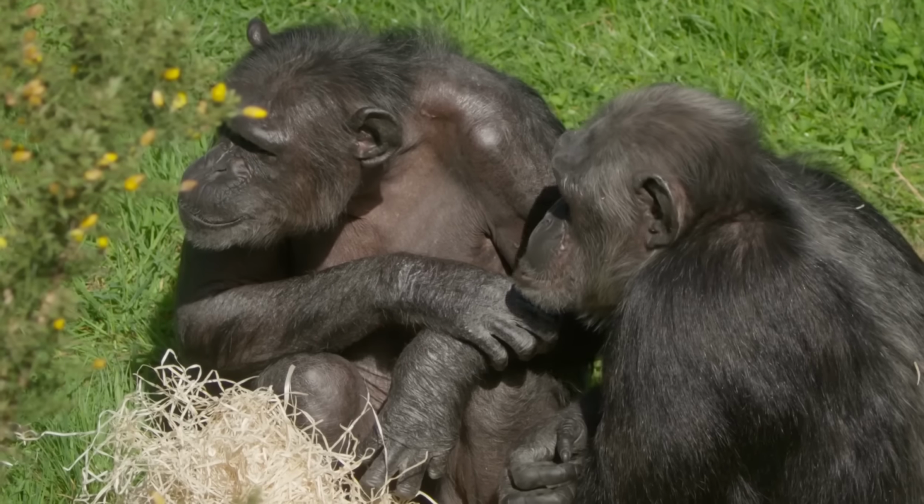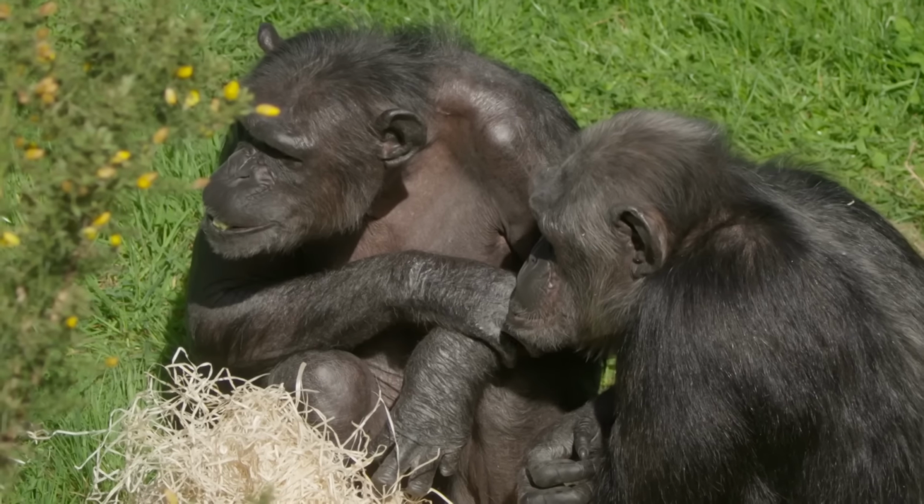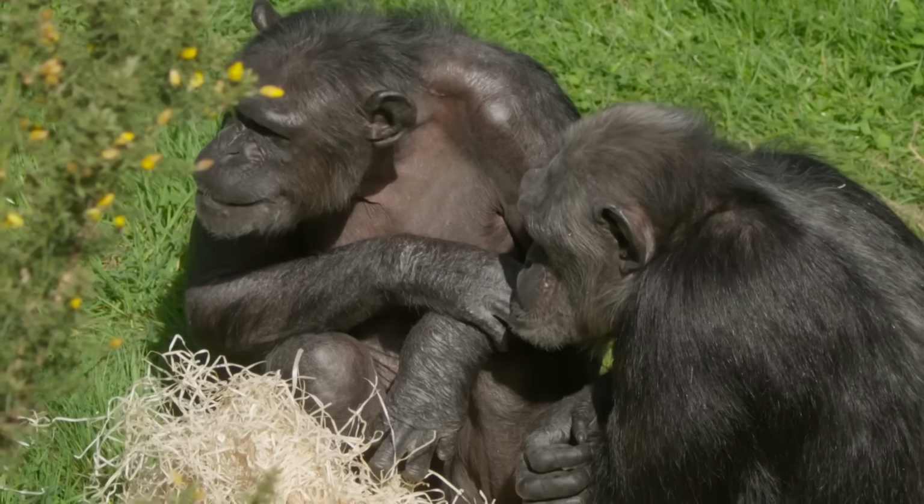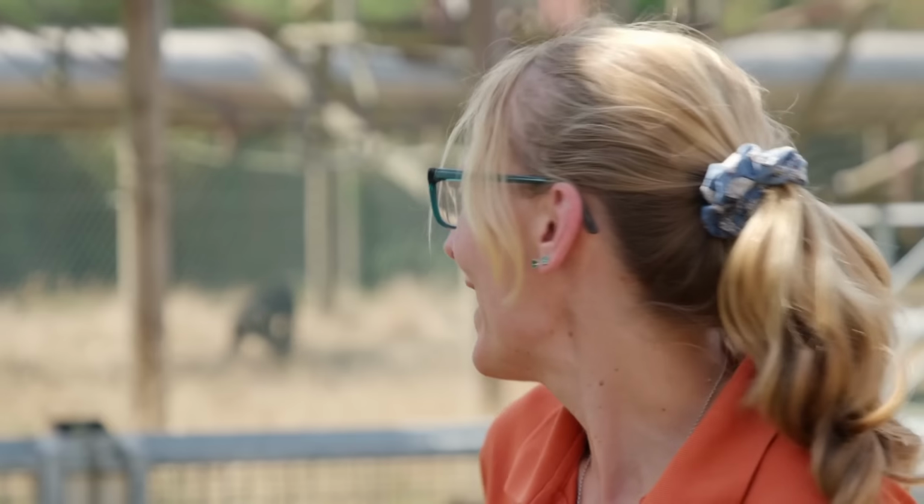But she does also have really good relationships with the other chimps in the group. She's, I would say, quite a charismatic animal. She's also quite eccentric. Clin has her funny little ways, things that she does, and she's quite happy to just be herself, and the rest of the group seem to accept her that way. So, yeah, she's a real character.